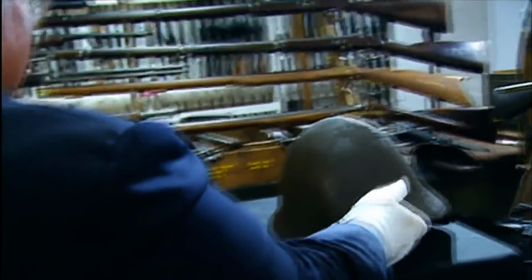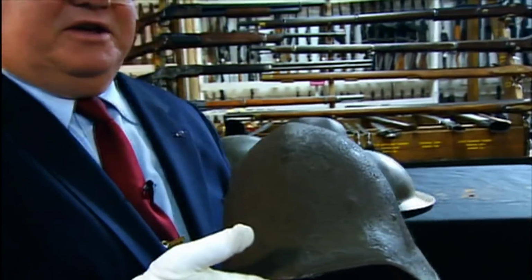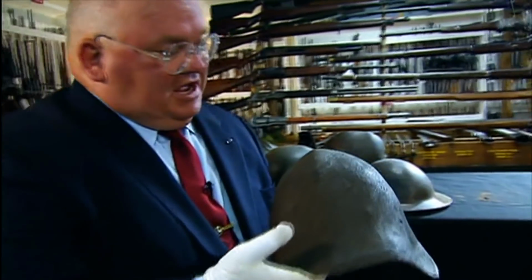Bashford Dean was the curator of arms and armor at the Metropolitan Museum in New York. And he was a classicist. He dealt with Greek and Roman helmets and that sort of thing. But he was contracted by the American government to design helmets during the First World War. And one of the helmets he came up with was this. And it's positively Greek in style. And it's a very, very good helmet indeed.